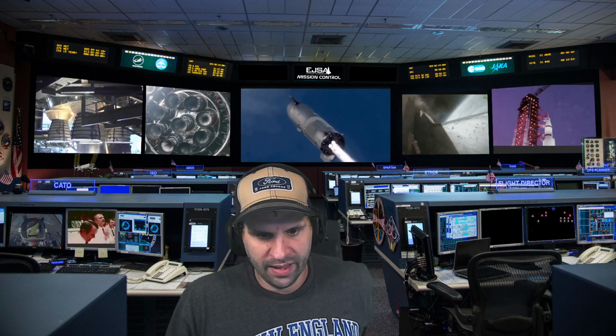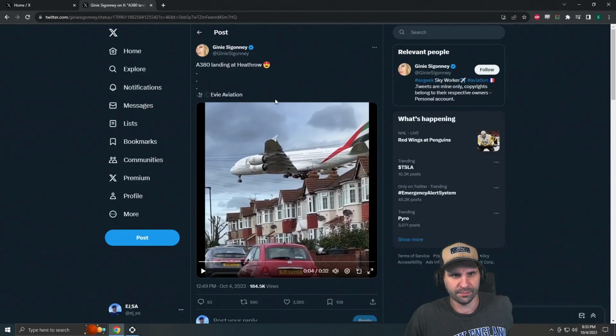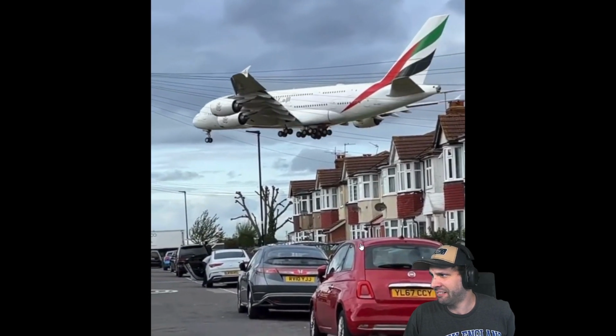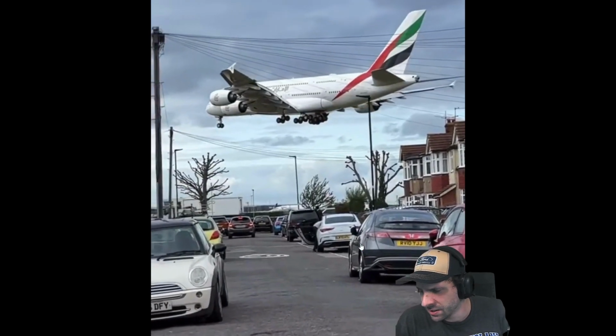Look, a flying row of houses. Indeed. That's not abnormally low. That plane is just huge. Yeah, precisely. An A380 landing at Heathrow. You think it's Gatwick? I don't think it's Gatwick. I think it's Heathrow. It says it in the name.